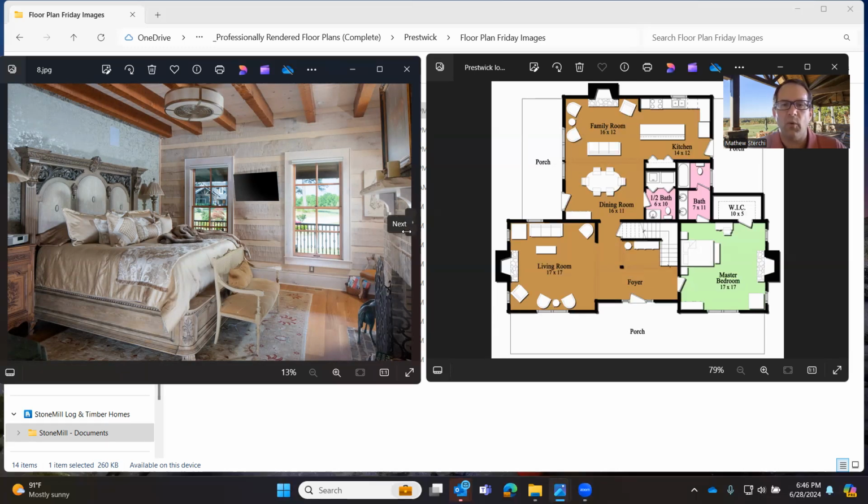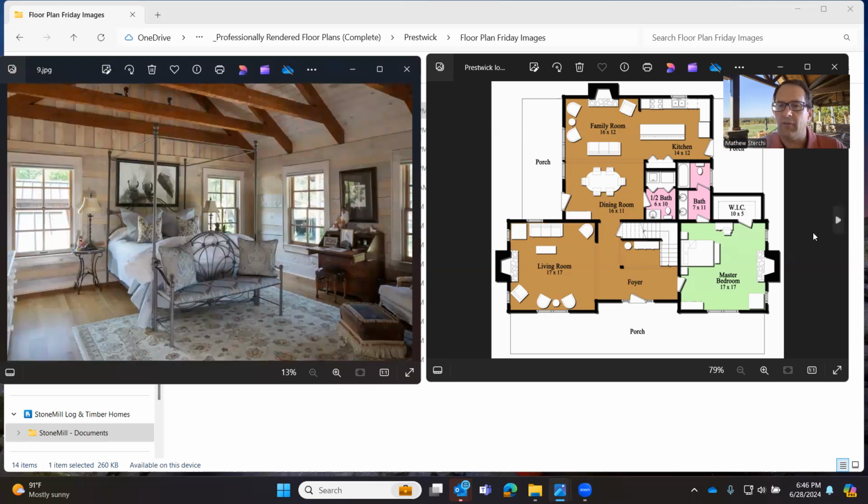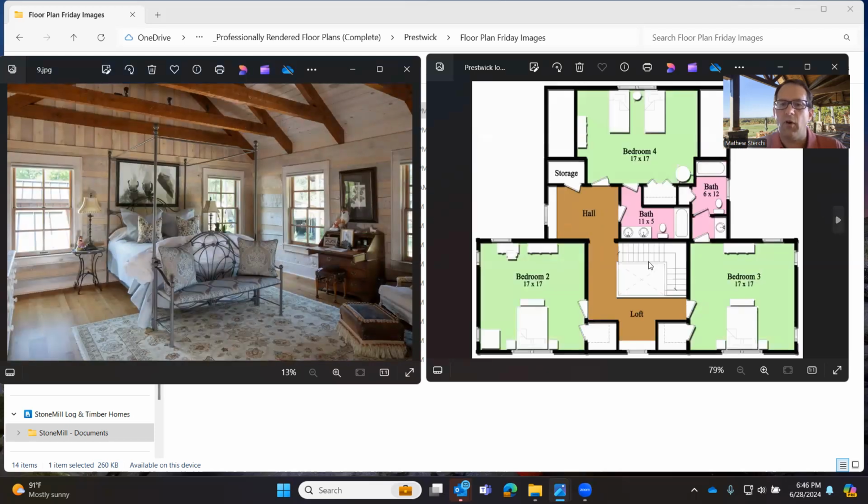As we move our way to the upstairs, you've got the ability to do vaulted ceilings. This would be basically one of the bedrooms upstairs, like bedroom 2, where you have basically vaulted ceilings. If you so choose, we can do a conventional roof with flat ceilings, or we can do a conventional roof with a vault, or we can do a timber roof in this front section. So let us know what look you want upstairs. But what a great guest room this would be.